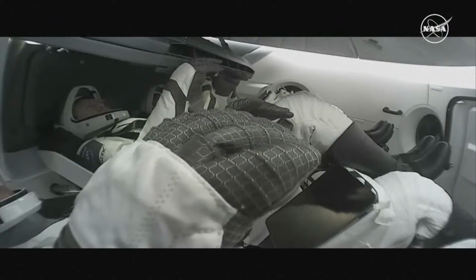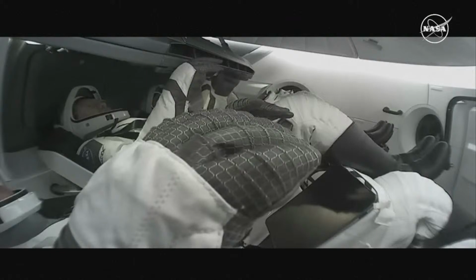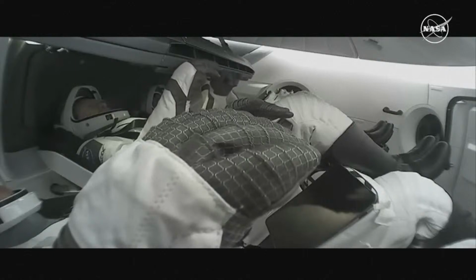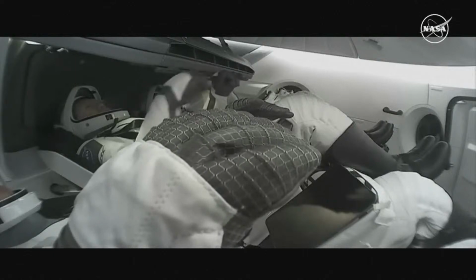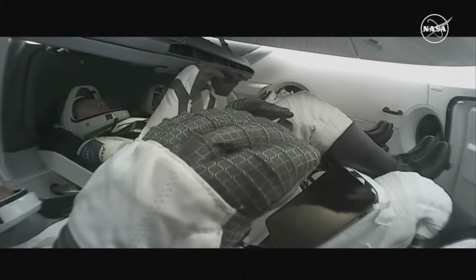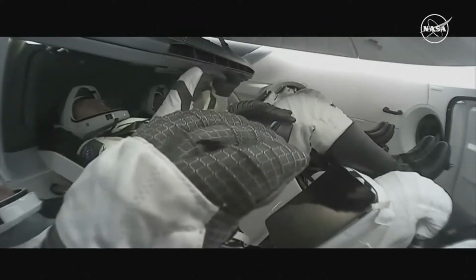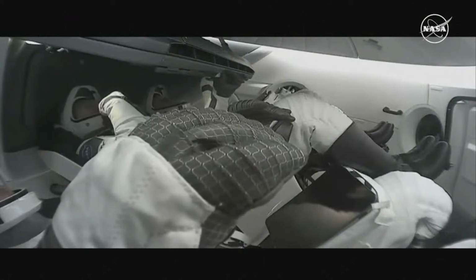Station, Houston on a big loop. In preparation for undock, perform step 1 of 1.602, Dragon port relocation monitoring. Undock sequence start time is 12:50 UTC. Station copies, performing step 1 of 1.602.